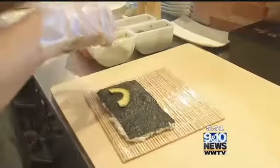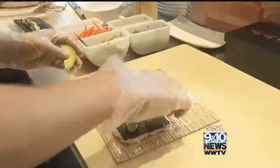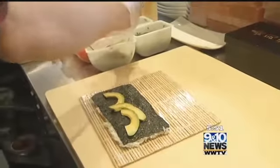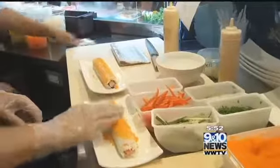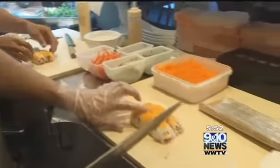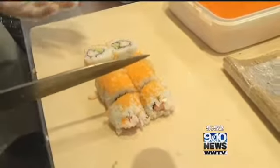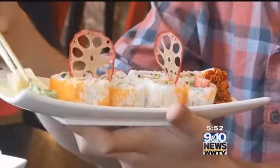Put some avocado. Some avocado? Yes, like 3 pieces. 3 pieces. You put some cucumber. Add some crunch in it, and some freshness too. A crab stick forms the core. It's rolled again as tightly as possible, then lightly coated with roe. Turn it around like that. That's your California roll. It's beautiful. Look at that. See? It's a piece of art. Not too shabby. Garnished with wasabi, pickled ginger, and lotus root.